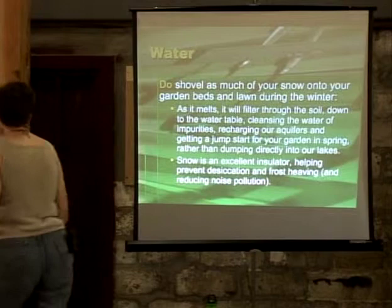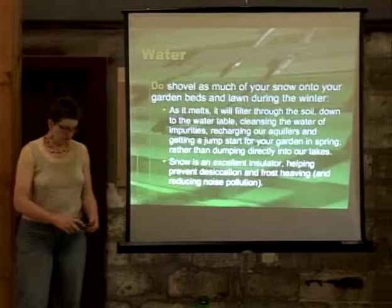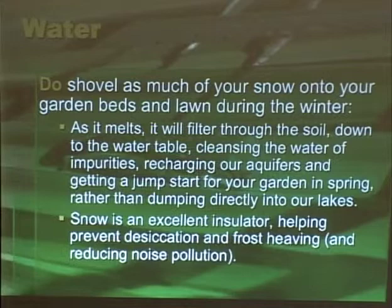Okay, white gold, snow. That's white gold. The battery died on this.